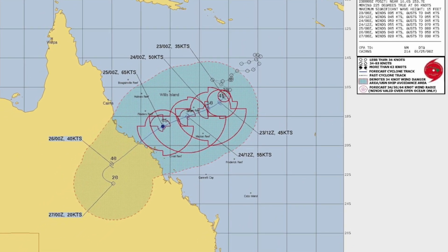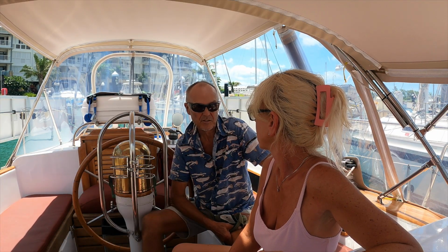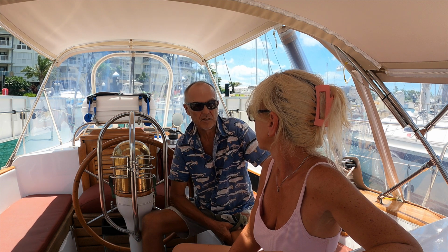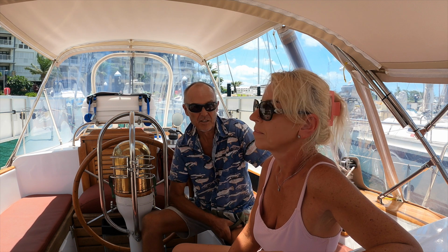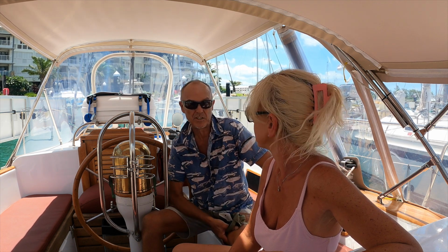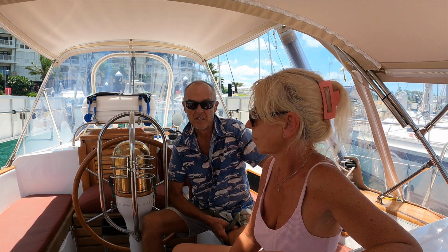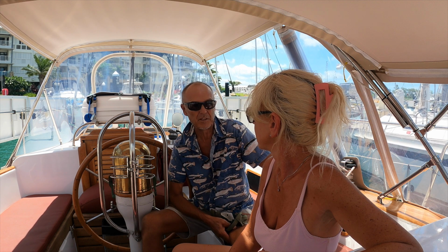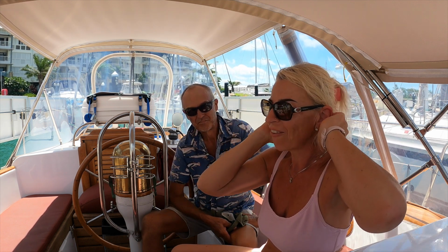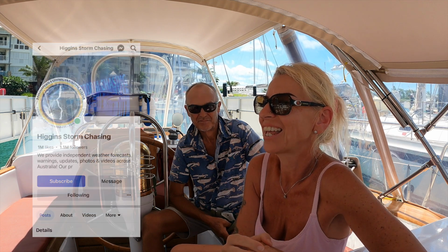The US Navy site is saying some things that will develop the cyclone, like nice warm sea surface temperature, but there's also some dry air being sucked in, and there's also a fair bit of wind shear. They're saying there's 20 to 30 knots of wind shear up aloft, and those things are probably holding the cyclone back from developing.